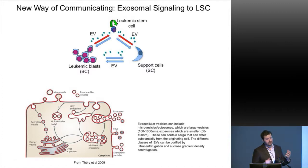Another aspect of biology that we're bringing together with leukemic stem cell biology is signaling, the exosomal signaling. So this is a relatively new field. Signaling between cells occurs all the time. Cells are constantly being regulated. They're told by their neighbors what to do, to grow, not to grow, to kill themselves, to make space for other cells, or if they're out of control, that kind of thing.